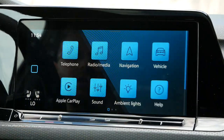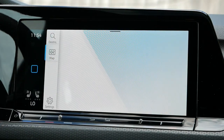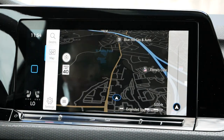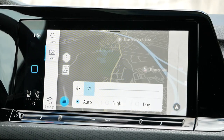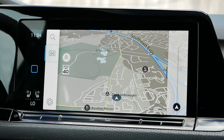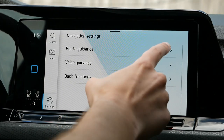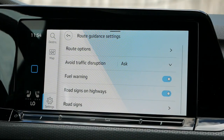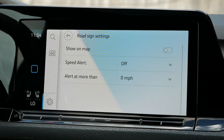Moving on to Volkswagen's MIB3 user interface, there's a number of embedded features and settings that will aid and amplify your experience behind the wheel and on the road. If your GTI is equipped with onboard navigation, and this will be your primary source of getting directions rather than Google Maps and Waze, you'll have the ability to customize the route guidance where you can avoid toll roads or highways. But more importantly, if you're handing the keys to the young driver in the family, road signs can be displayed on the map, along with the car notifying you if you're speeding.